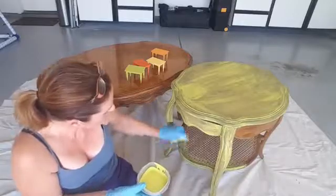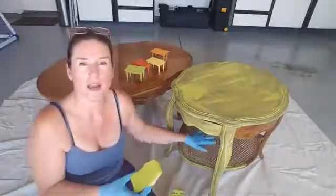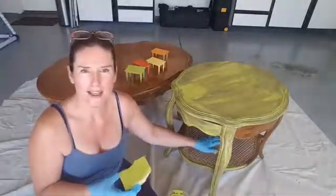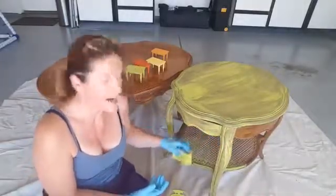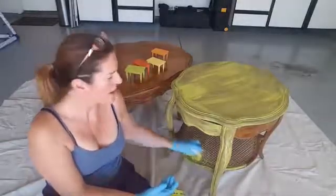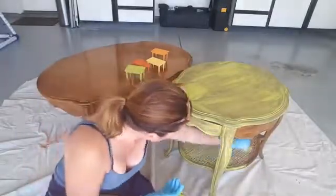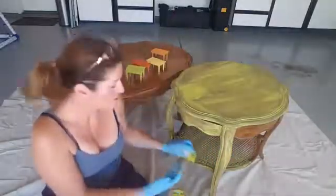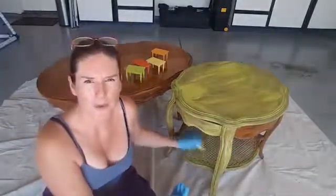Another reason why I wanted to use a sponge today, I forgot about this, is because of this interwoven feature of the piece of furniture here. Who knows what this woven feature is called? Give me a shout out. Because it's a woven wood, I didn't want to use a brush because I felt like a brush would lay on the paint too heavy. Does that make sense? I thought a sponge would help me do a lighter dispersement of the paint. Can you imagine with a brush how it would look?